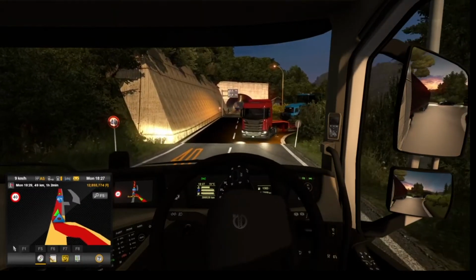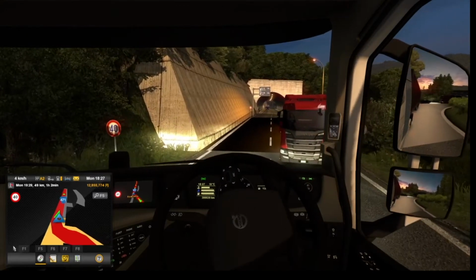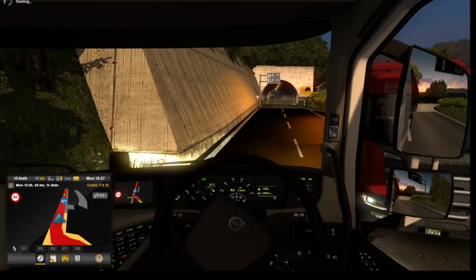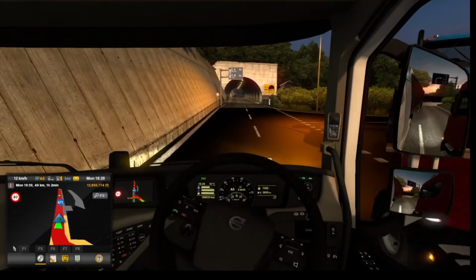Gee, this is really tight. Oh, that's got a tractor on the back. Gonna have to be really careful to sneak past that.